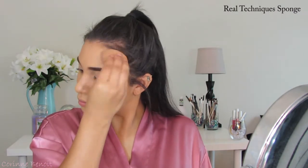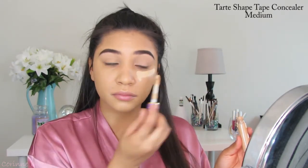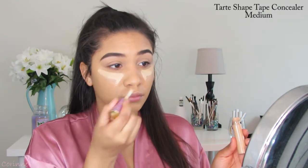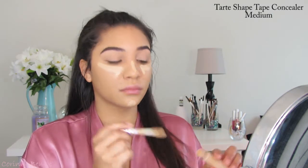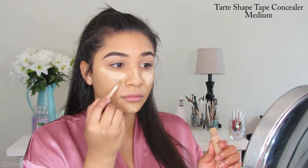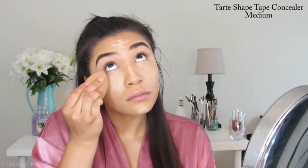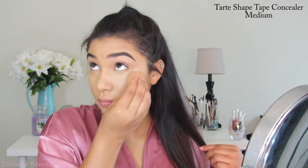Now for highlighting and concealing, I'm taking my Tarte Shape Tape Concealer, and this is in the color medium, and I'm doing under my eyes, down the bridge of my nose, and on my chin as well. Now I always have this puffy look under my eyes, and it's just genetic. I literally get it from my dad. But the concealer definitely does help conceal that. As you saw, when it was just my foundation, it was a lot more pronounced.